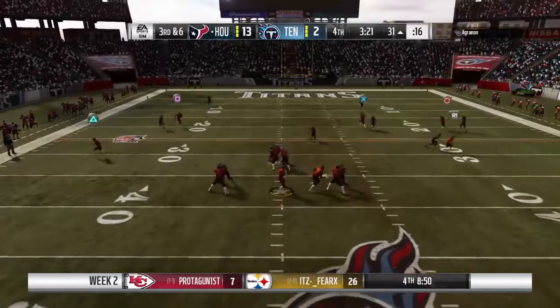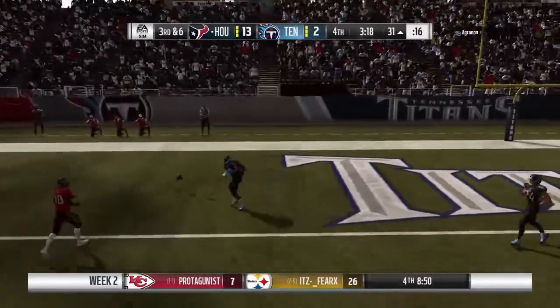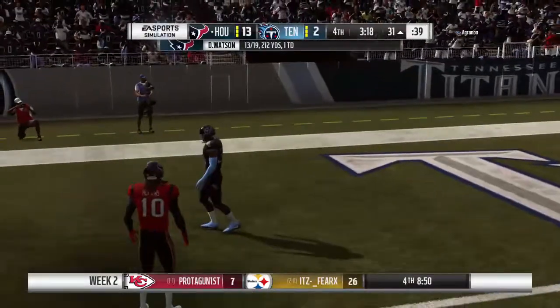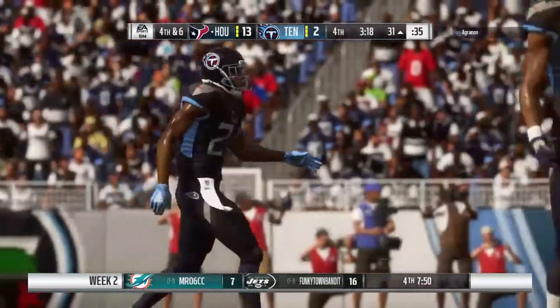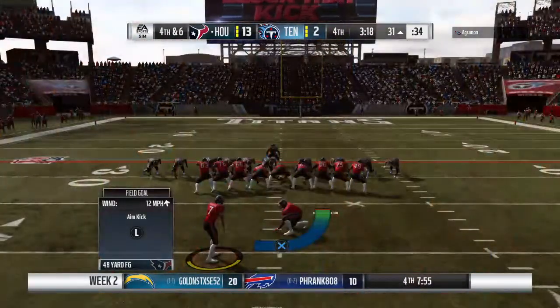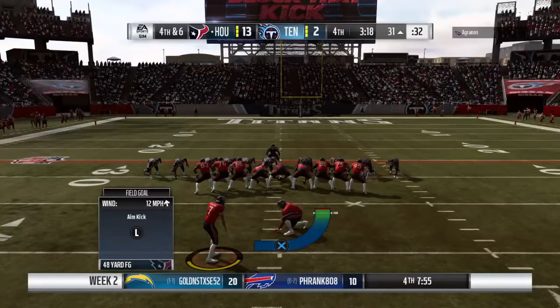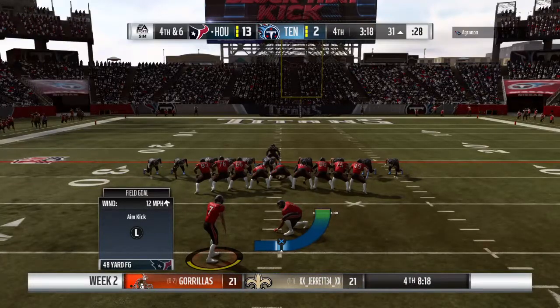From the gun, Watson. And he couldn't hang on to it through the contact. Incomplete. Well, that certainly looked like something that they discussed all week in practice getting ready for this one. Take the big shot right out of the gate. At worst, you'll open up the defense a little bit, loosen them up, have them back on their heels.